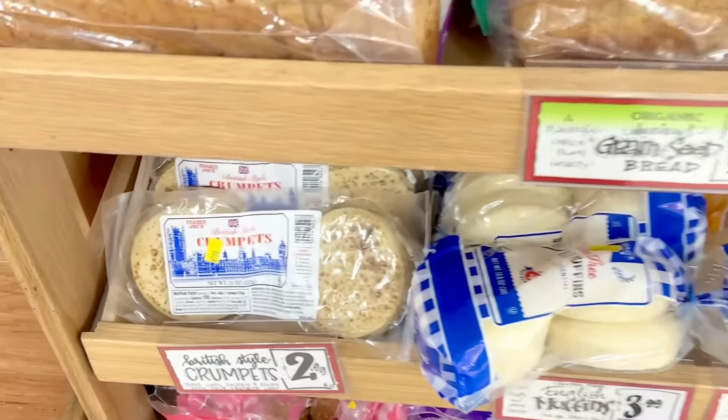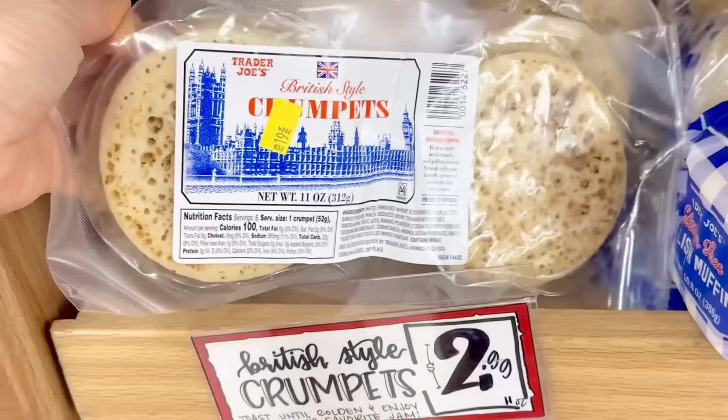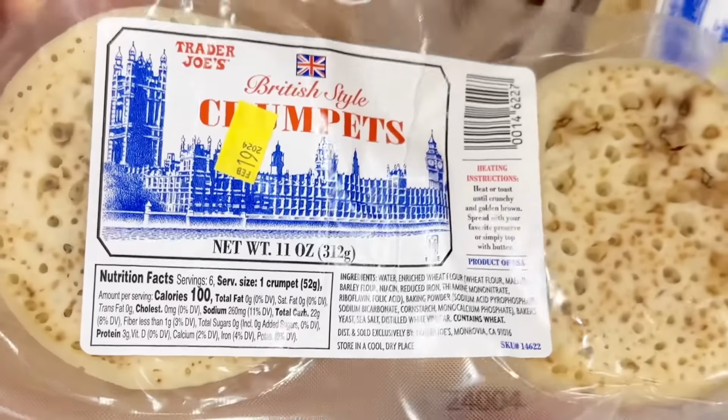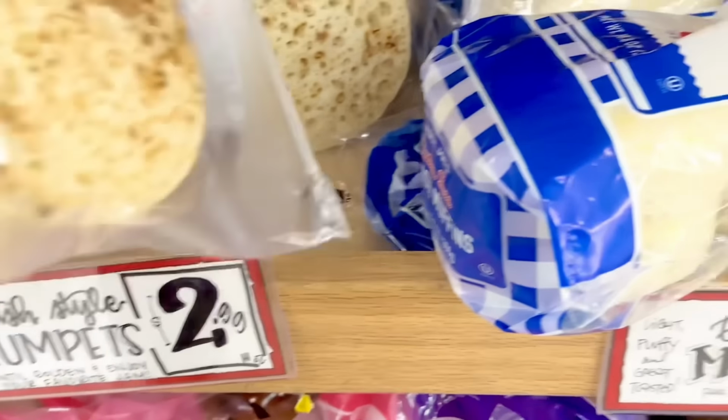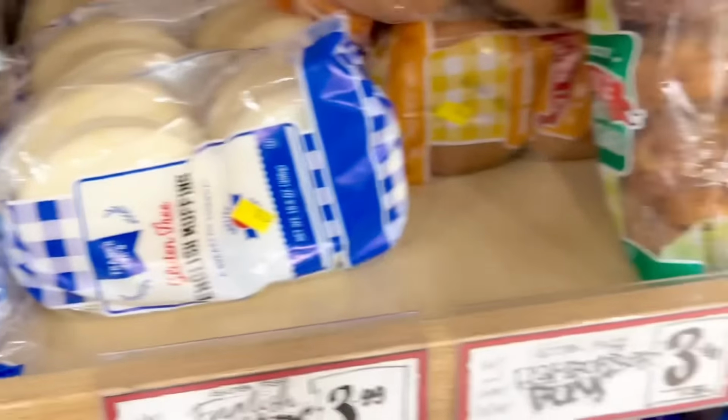And then the British style crumpets, I used to get this all the time. These are kind of hard to describe. They're like spongy and they're soft, and you add a little bit of butter to it and maybe a little bit of jam, and it is so good.